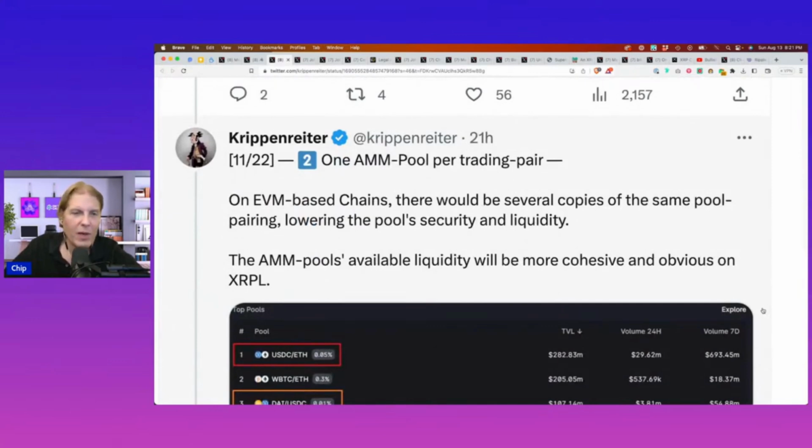So again, what's great about this, and if you want to read the white paper and get all the gobbledygook, you can. But what I think Cryptonwriter does so well here is really just pull out the highlights and the bits about it that make it better than a lot of other things that have come before it, especially how we contrast it against what happens over on Ethereum and some poor sucker getting hosed, right? So on EVM, or these are Ethereum virtual machine-based chains, right? This is what's coming. That sort of the EVM technology or the smart contract is coming to the XRPL in the form of the Evernode, right? So it'll be able to run EVM. There could be several copies of the same pool pairing, lowering the pool security and liquidity, but the AMM pool's available liquidity will be more cohesive and obvious on the XRPL.